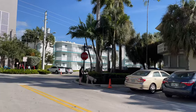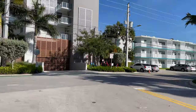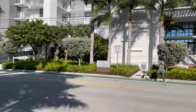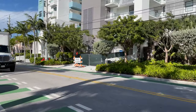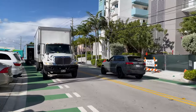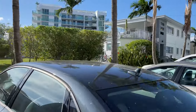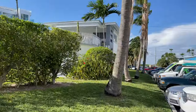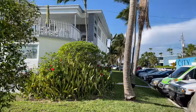Obviously, the area is pet friendly. Lots of people with dogs in the area. In fact, I've seen dozens of people out walking their dogs already. Let me get on the other side of these cars. It's kind of crowded here. There's some more of those beautiful flowers.